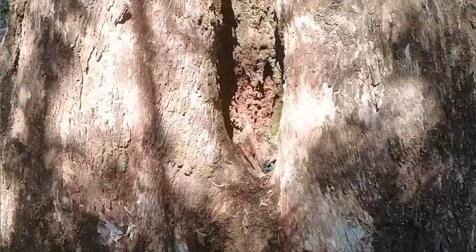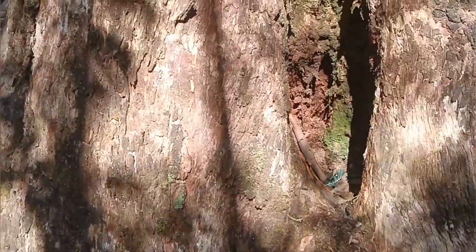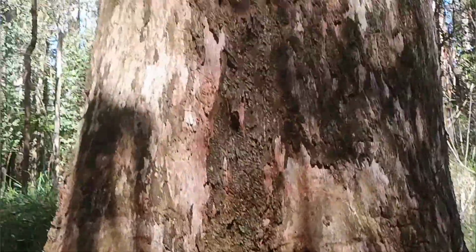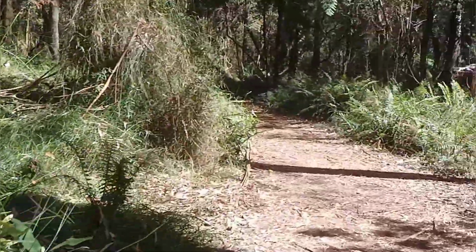Hollows for the wildlife to sleep in, or as it's starting to rot as well, some of these trees, and then when they rot too much they just collapse and recycle back into the soil.